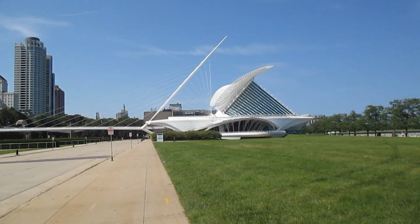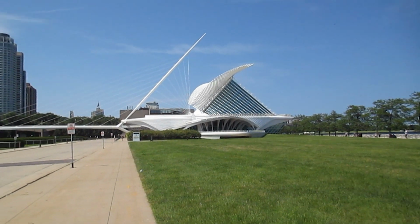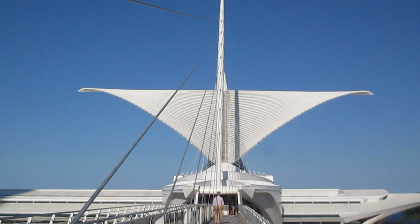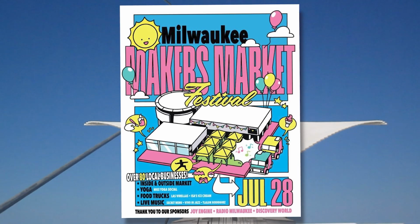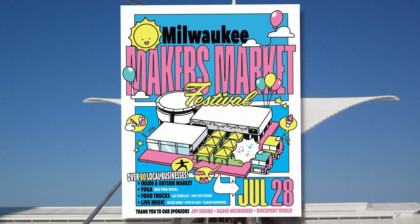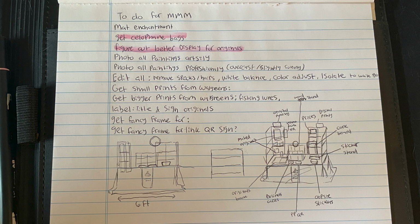And then there is one other thing I must do today. I have to plan a little bit for the art market I'll be going to on the 28th of this month. If you're in the Milwaukee area, please consider stopping by and checking out my booth. It'll be at Discovery World from 10 a.m. to 4 p.m. And there'll be so many other cool local artists in attendance too, so please, seriously, stop by. But here's the list and my plan for my booth setup.